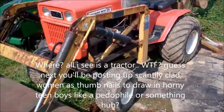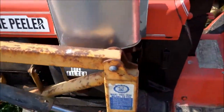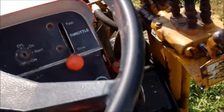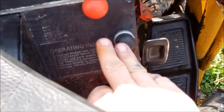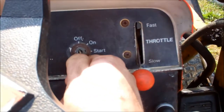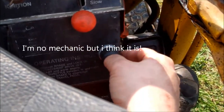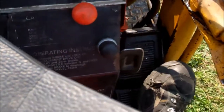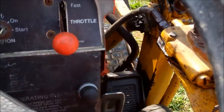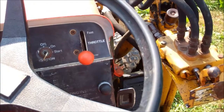Alright, here she sits. Now, don't look like this thing will do a whole lot, but it's actually pretty stout for what it is. I went ahead and added this little push button for the starter. Of course, the key's not in it, so. There you hear the electronic fuel pump kick on. Yep, gotta put a little bit of choke on her. Let it warm up a bit, and away we go.